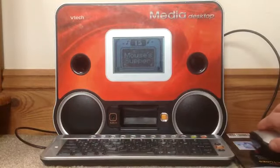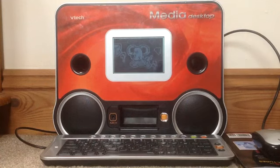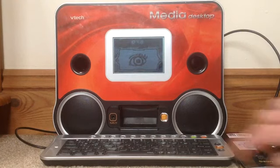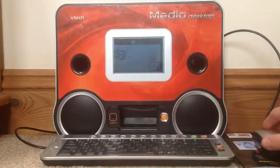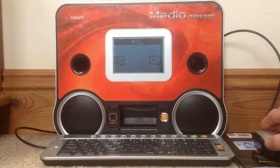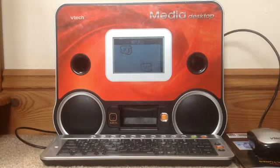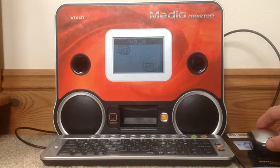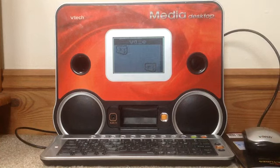Now choose an activity. Uh-oh, the mouse is hungry. Let's feed him. Pick a letter to complete the word. Wonderful. Let's try this one. Vase. Wonderful.